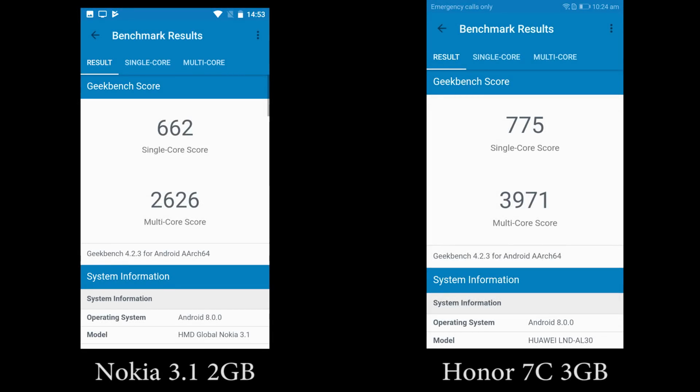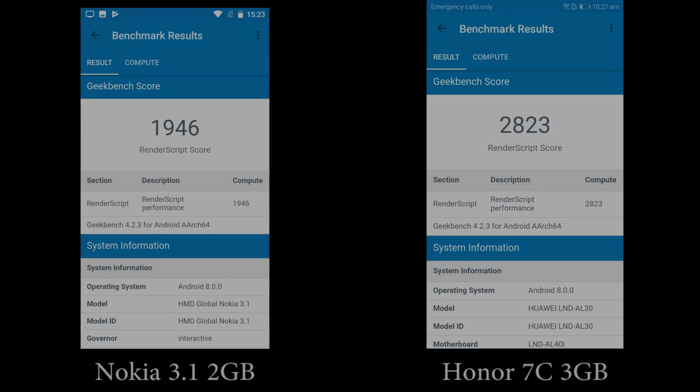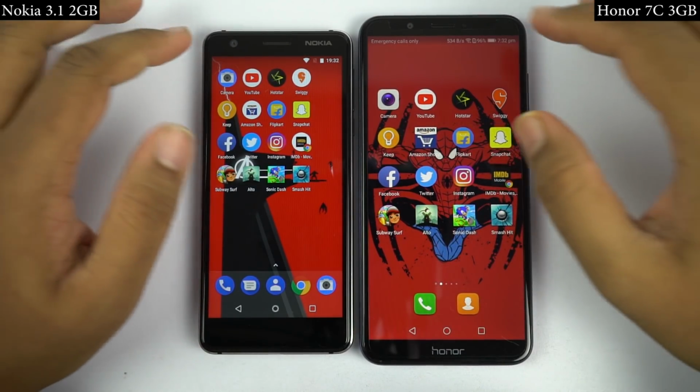Now these are the Geekbench scores of both phones. For some reason Antutu benchmark isn't running on the Nokia 3.1, so for comparison, I'm just going to use the Geekbench scores.